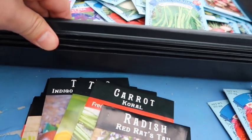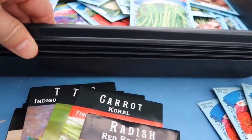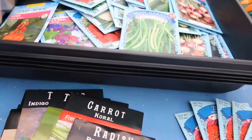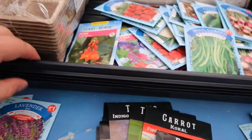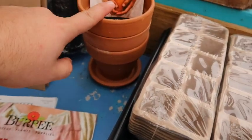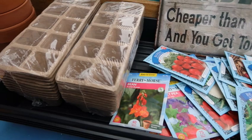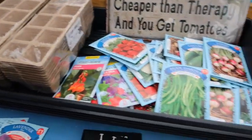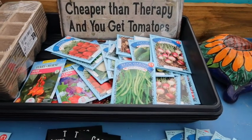These seed trays, I try to buy these when I can catch them. They're pretty cheap, like $1. And then I save them when I can. A lot of times they will get brittle over time. But I'll be planting in these clay pots, these seed starter pots, these pods. And then I'll also have started in red Solo cups as well, and it works just fine.